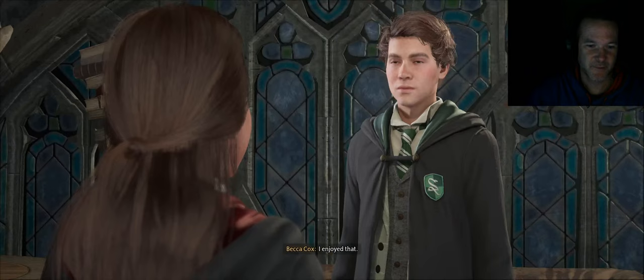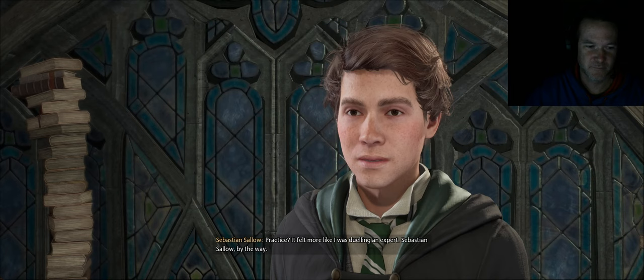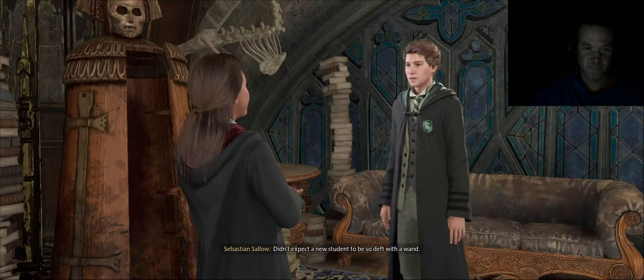Well, that duel was quite something. Certainly good practice. Practice? It felt more like I was dueling an expert. Sebastian Sallow, by the way. Oh, don't expect a new student to be so deft with a wand.